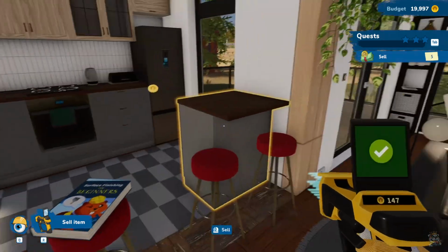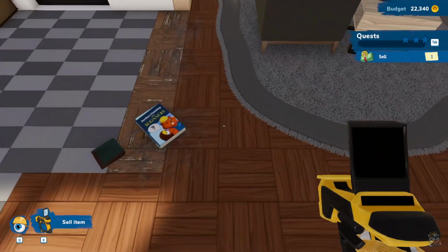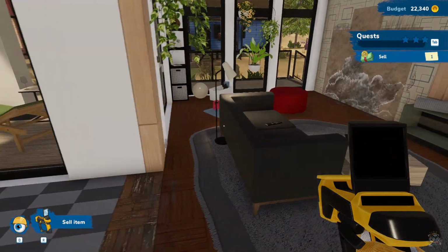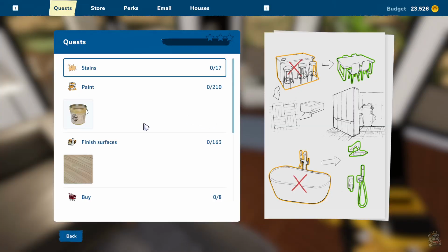Hey, I get rid of the bar stools. What is this? Surface finishing for beginners. So we need to take a look at that before I sell it. How are we looking? We still have an ottoman to sell. Where's the ottoman? Boom. Okay, so all our selling is done. We'll do the buying at the end.